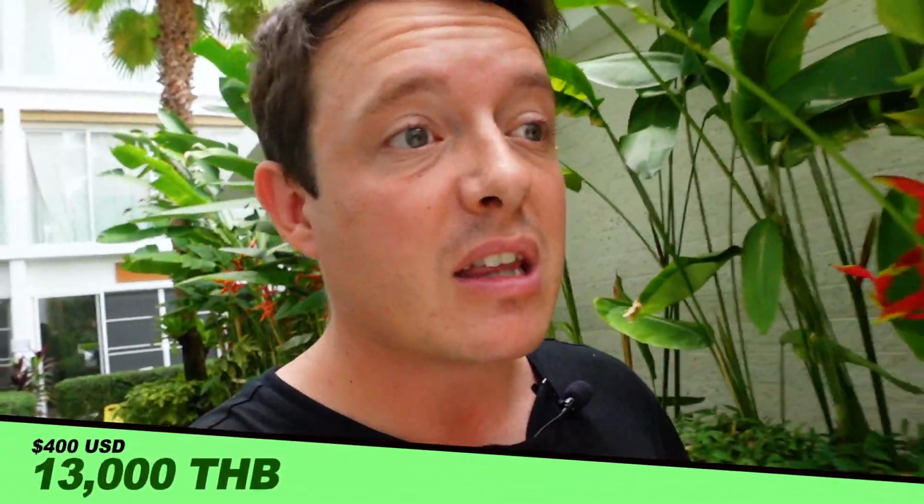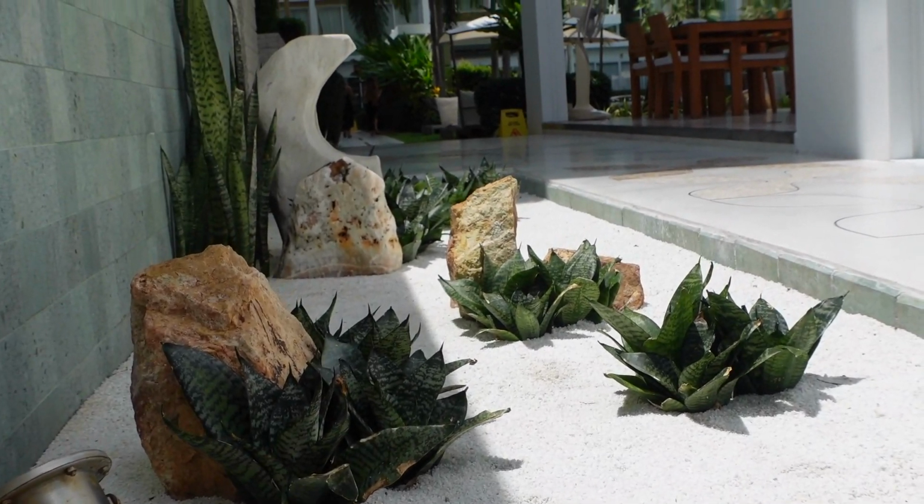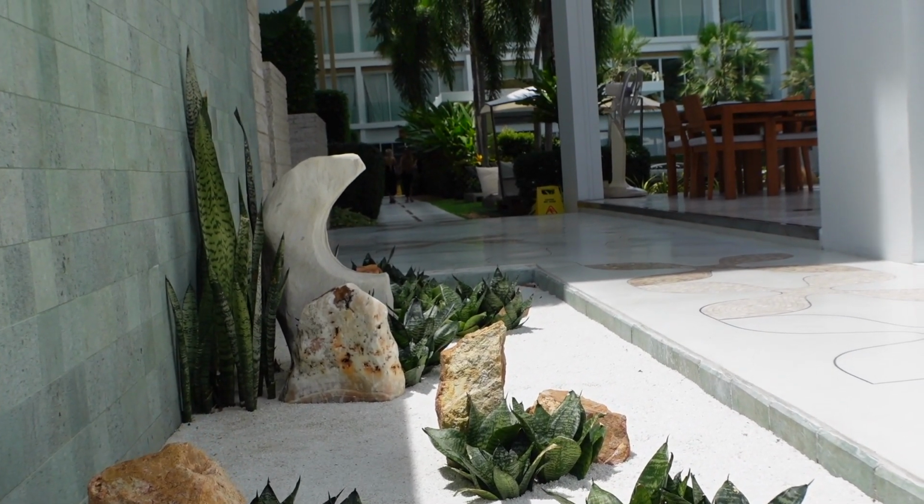It's crazy to me. Remember, 13,000 Thai baht per month for the accommodation, the facilities, access to this restaurant, the pool, the gym, the steam and sauna room, great staff, great location. I'll go show you a little bit more of the surroundings in a minute. We'll go check out the beach, we'll go check out the local neighborhood. But I also just want to order some food, just to give you a little look into the menu and what the options are, because the food's amazing.